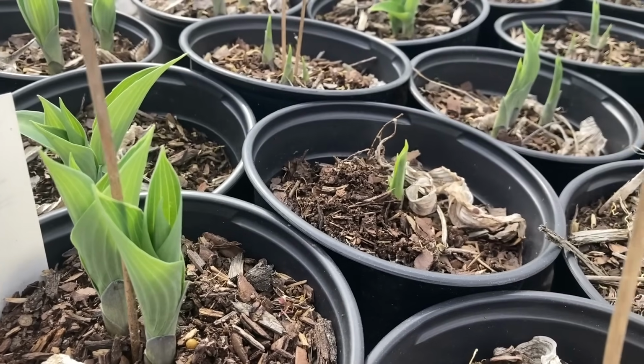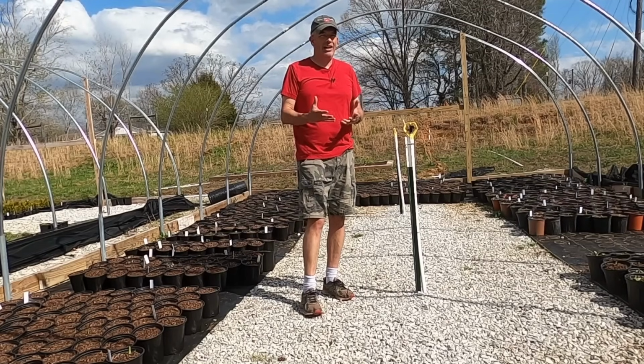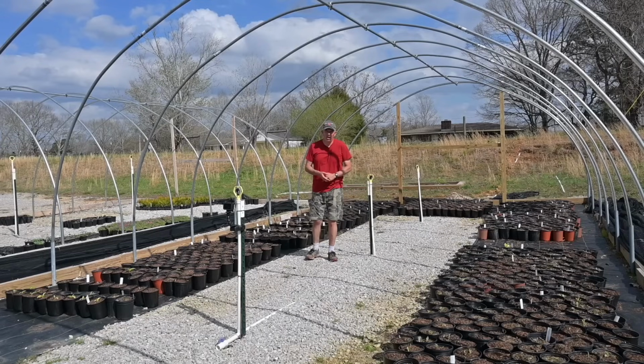Probably put a row of ferns or something right down the middle, just some other shade plant. But we're really excited about having this year. Just kind of, first of all, we really love hostas. But secondly, people love to buy hostas, and they buy a bunch of them at a time. And people are always looking for shade plants.